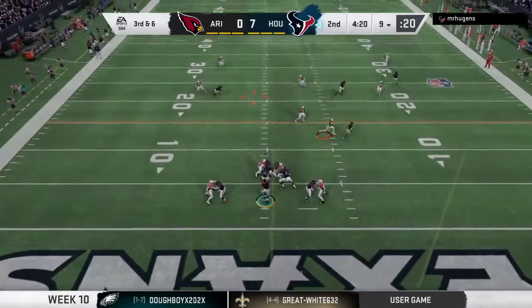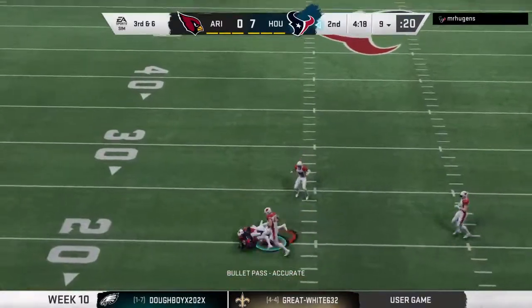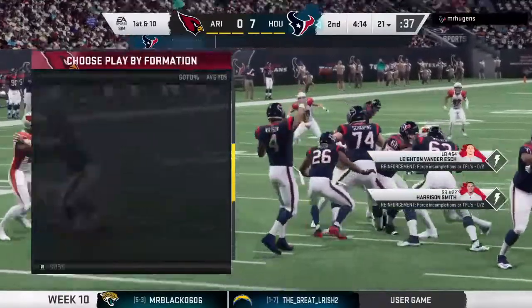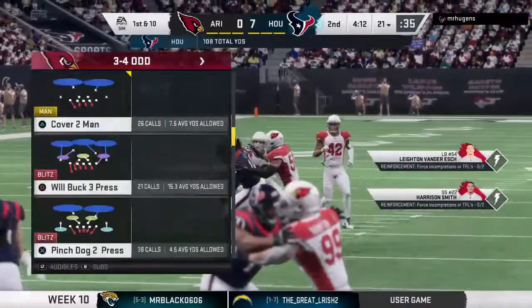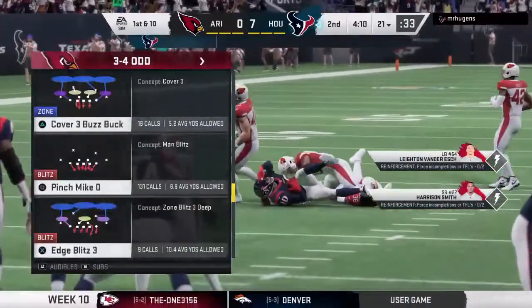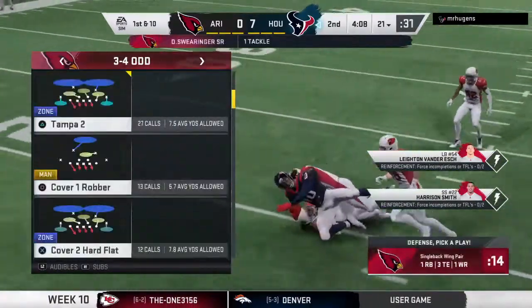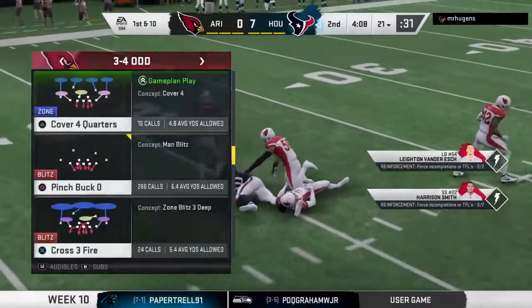Throwing on 3rd down, Watson. And he's got the completion to Hopkins. And he's brought down, but not before they get it across the 20-yard line. That's good for a Texan first down, a 12-yard pickup. Texans first down. 1st and 10 at the 21-yard line.